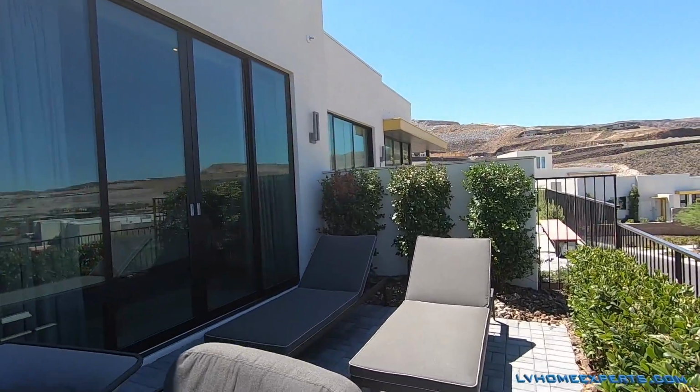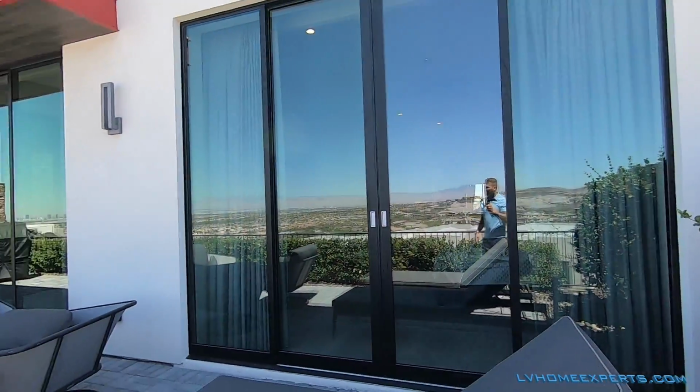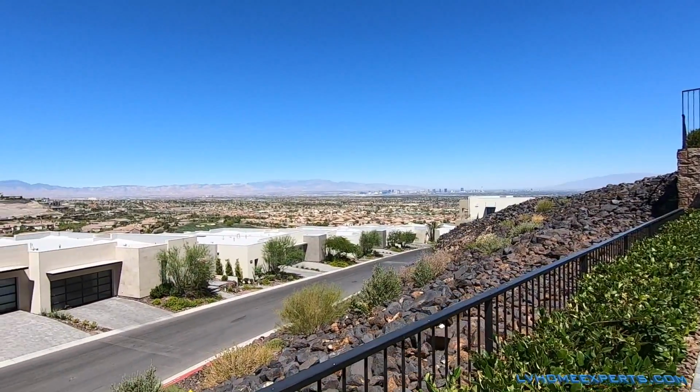This right here is actually the outdoor for the master. So you do have another slide here. This is a 6-foot slide, but it's a total of 12 feet, but only 2 slides on this one.